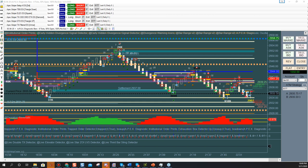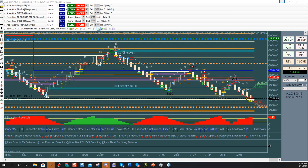TA setups, if you want to number each based on their most probability number, what would you rate them? I'd rate them all the same. Probably put double TXs at the top. If you wanted a number 1, I'd put double TXs. If you put number 6, I'd probably say third bar swings. Everything else would be equal in the middle. Going down. Yeah, calling trades will be more about what to turn it on and off.